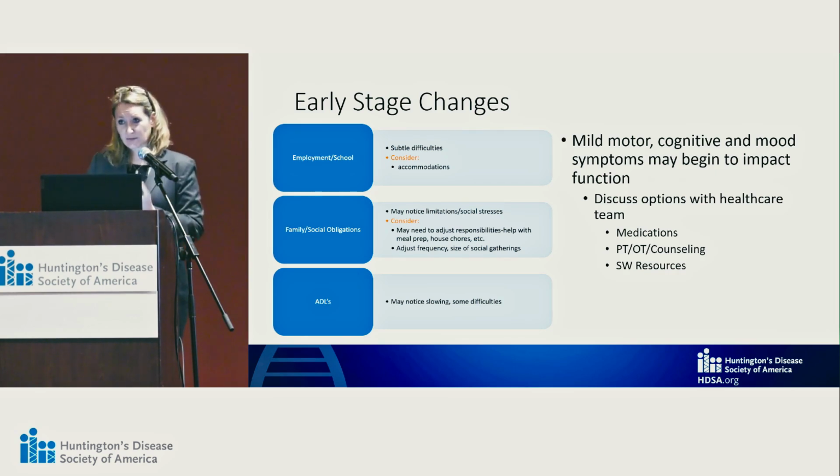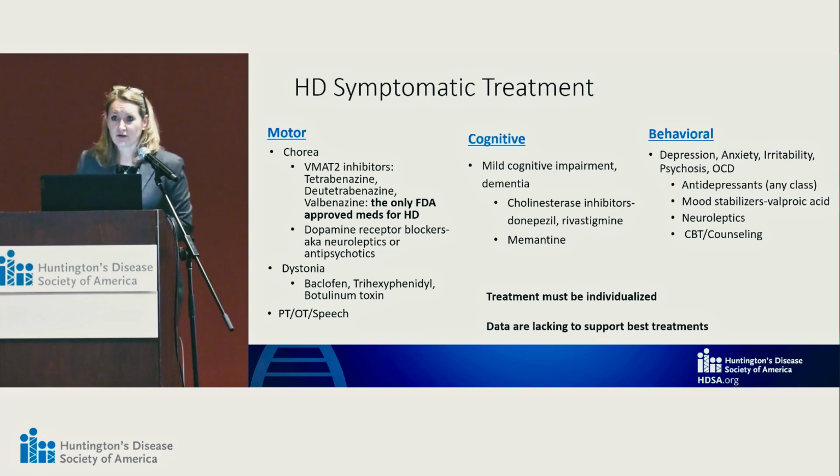Are there medications that we can add or adjust? Do we incorporate physical therapy, occupational therapy, and counseling? Always. That's a consistent part of treatment and our treatment recommendations. And again, thinking about the social work resources that we can offer and engage in.